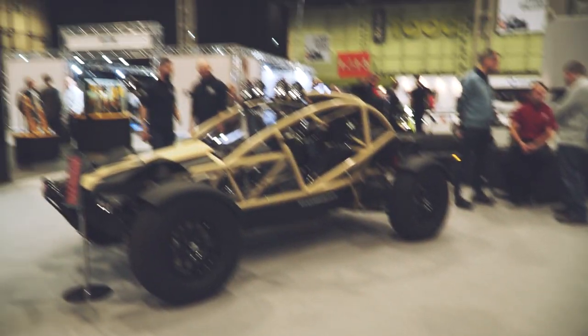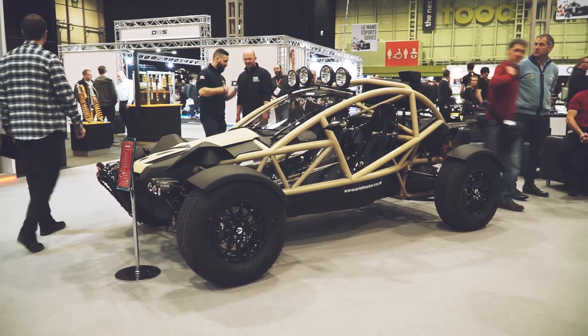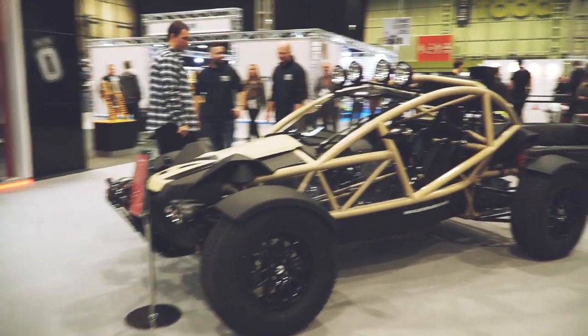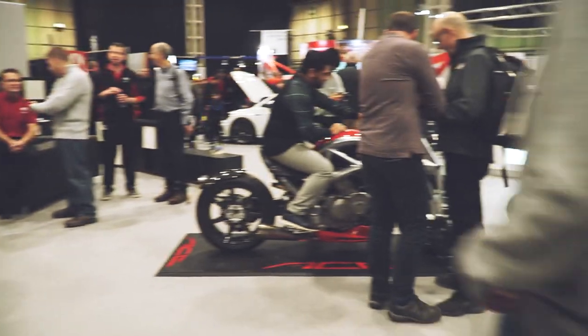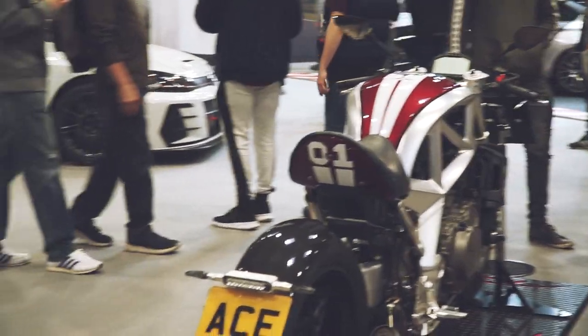Unbelievable. And of course we've got the Nomad over here. Beautiful. That thing looks mental. And obviously a couple of bikes, which I like the look of as well.